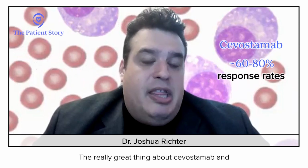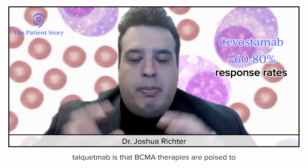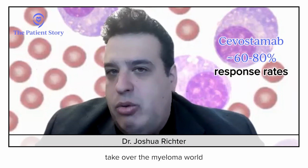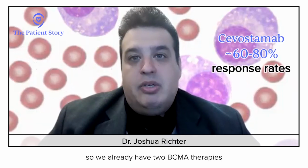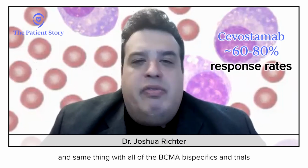What's really great about cevostamab and talquetamab is that BCMA therapies are poised to take over the myeloma world. We already have Blenrep approved and Abecma approved. So we already have two BCMA therapies. They're working their way up to earlier relapses, and it's the same with all of the BCMA bispecifics in trials.